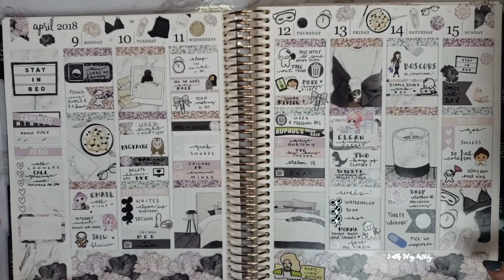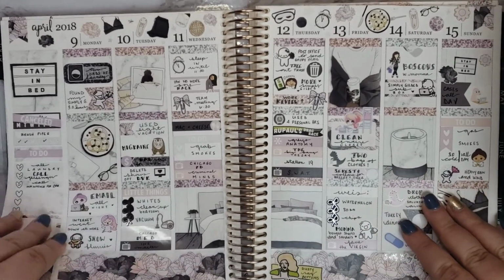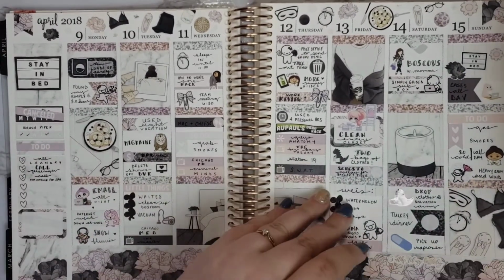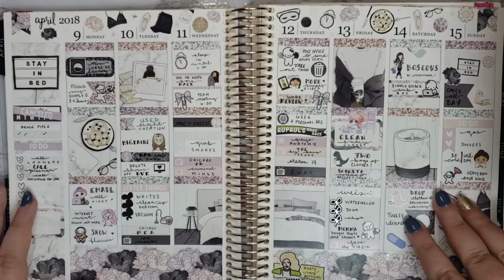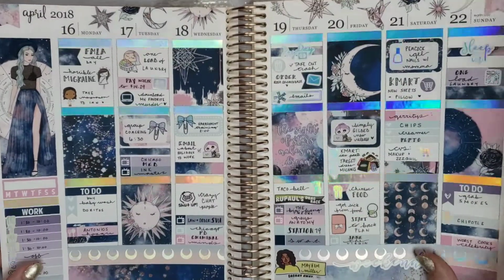This is before bottom washi was mainly split, or no. Yeah, bottom washi really wasn't split back then. I think soon I did start, actually the next week I did, but so this one was definitely one of my favorites. I don't have this on the list because I took it out when I had it. I had more on the list, but this was another one that I loved.